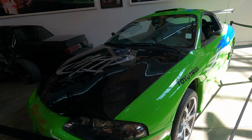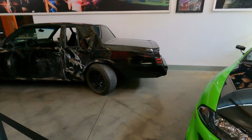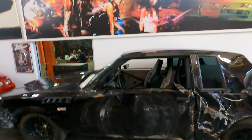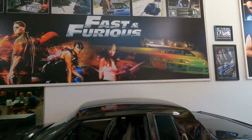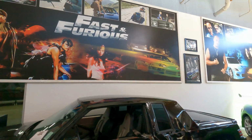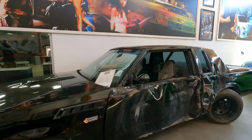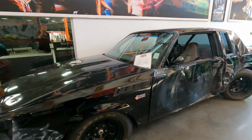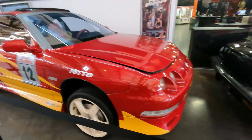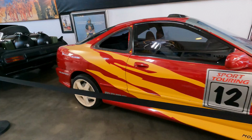Got ourselves a Mitsubishi right here from Fast and the Furious. Look at the Grand National, all smashed up from the movie. I like how they have all these posters behind to show what's going on. So this was a stunt car for the movie. Look at all these cars. It's probably a stunt car too, the way it's set up there.